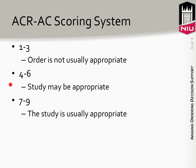Now, the scoring system is outlined here, and you can see what that scoring system looks like. It utilizes a 1 through 9 system, with the most appropriate indications being those that score between a 7 and 9 for a given clinical indication. So say it's a 7 through a 9, that's a study that you could proceed forward with based on the guidelines, based on the evidence at hand, as being an acceptable option. You may not want to do that with a 4 through 6, and basically a 1 through 3 is saying you need to select a different procedure. This just isn't the right one for this particular indication based on this particular patient.